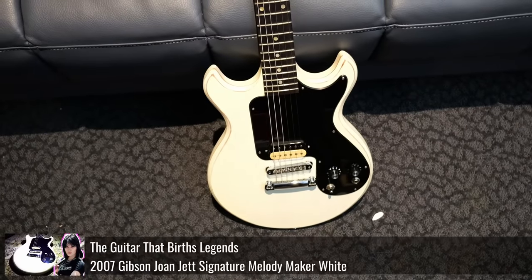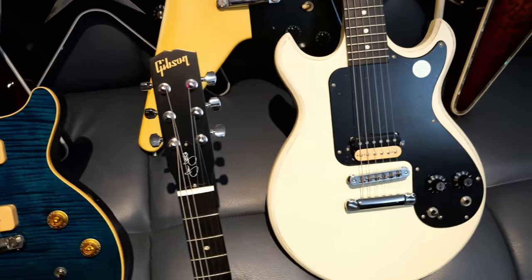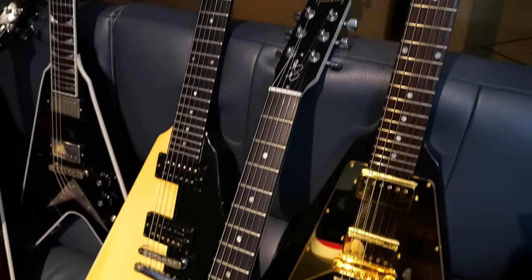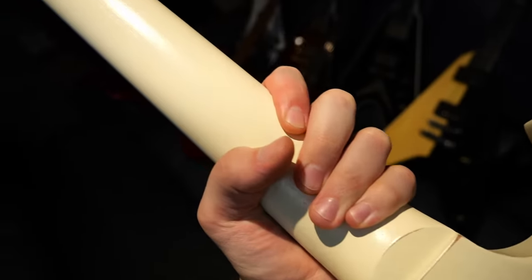Down here we've got the Guitar of the Week. I think it's number 47. It was canceled. It's not officially part of the Guitar of the Week series. It's the Joan Jett Signature Melody Maker. So I've been trying to find a minty condition one, right? And this one, it's got the plastic on the pick guard. It's great. It's got like a small impression back here. I mean, it's not that big of a deal.